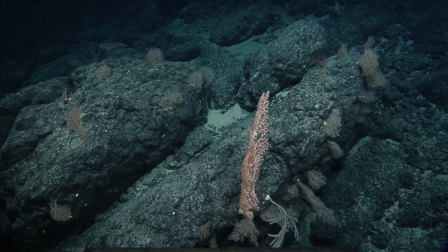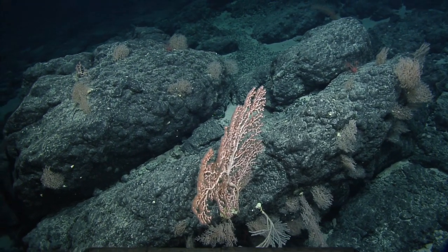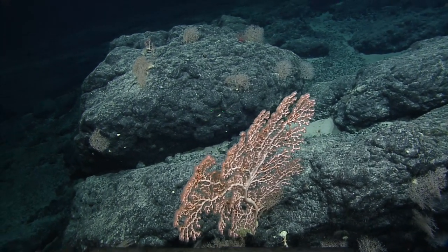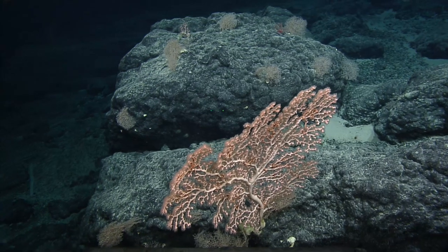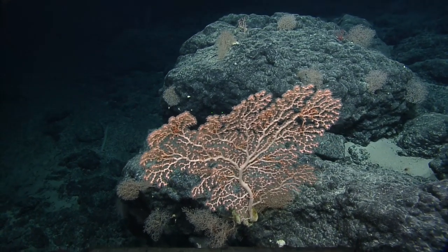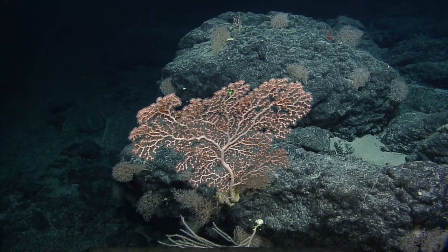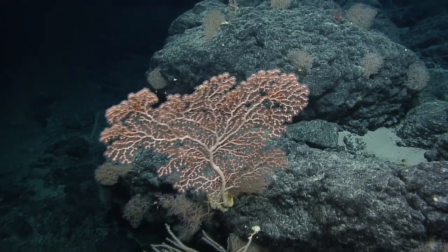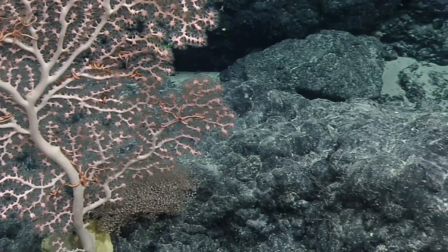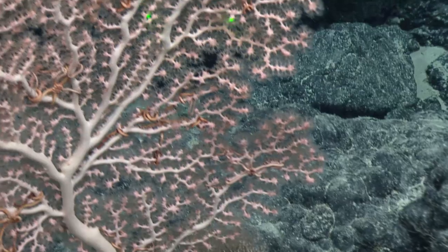This kind of looks like a Paragorgia to me as well. Which one, the big one? The big one. Yeah, that's why I was also like, let's have a closer look at it. And I'm always confused between the heavy corallium and the Paragorgia from a distance. Have a quick plan zoom there for us. Oh, and it's full of ophiuroids. That's good, thanks.